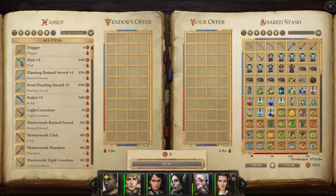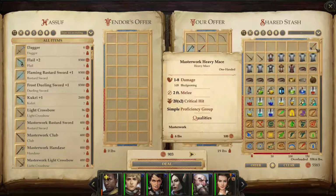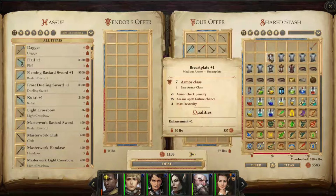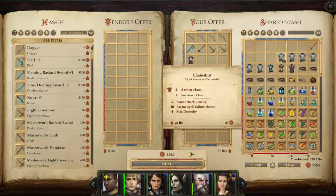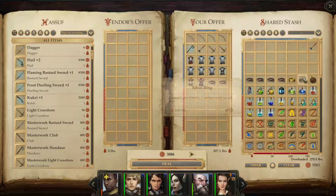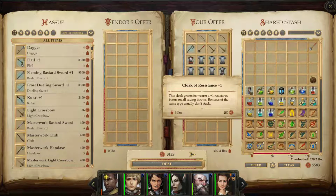How much money do we have? 5,500? Let's sell some of this junk. Hand axe plus 1. No. Breastplate plus 1. No. Half plate plus 1. Studded leather plus 2. Another cloak of resistance plus 1. Everyone's already got one.